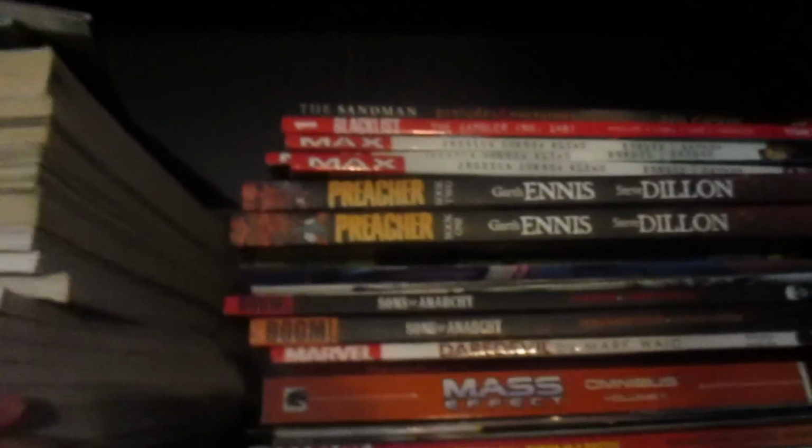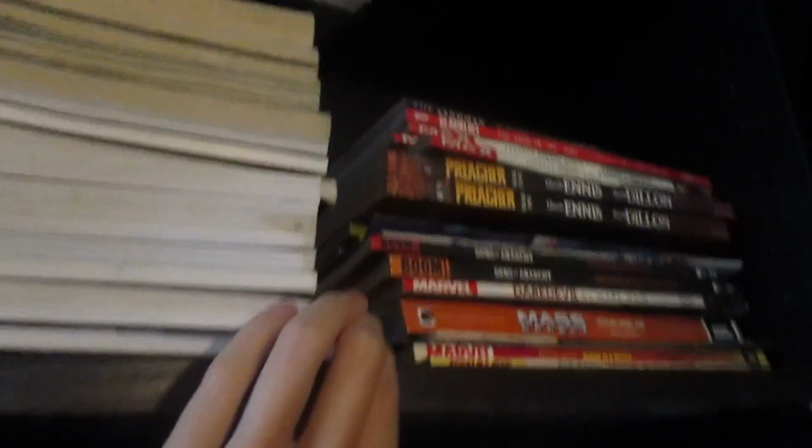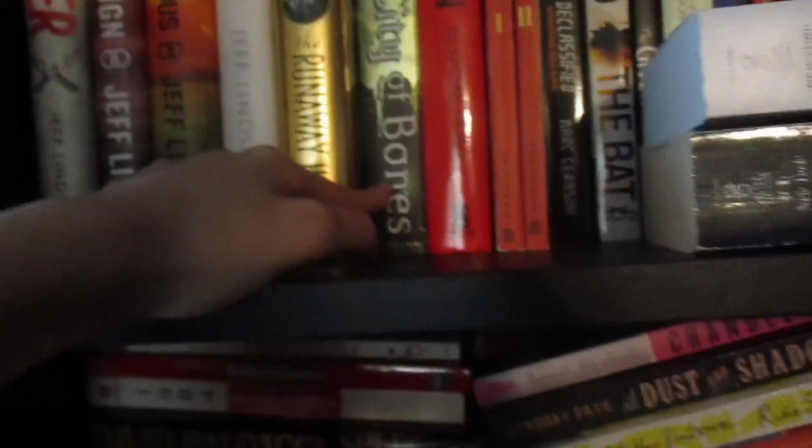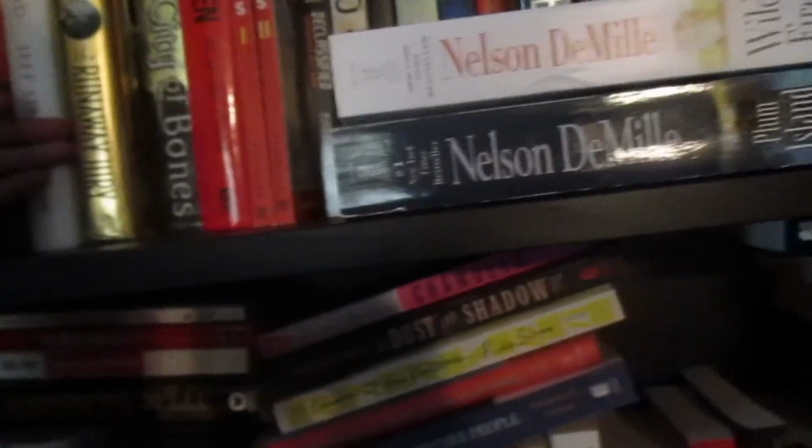Up here, this is the second shelf. Up here is all the comics, and some of them are Jessica Jones, Mass Effect, Green Hornet, Batman. Yep, all my comic series. Now moving on, some more of the Dexter books. The City of Bones book, which is really good. I've heard good things about it, and people recommend it.